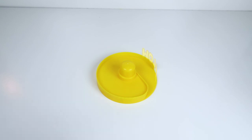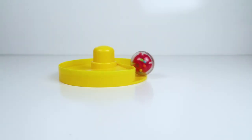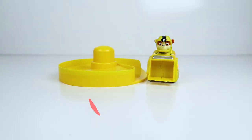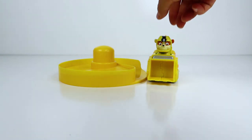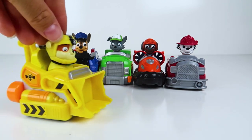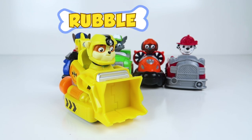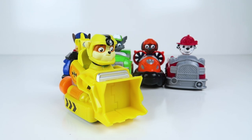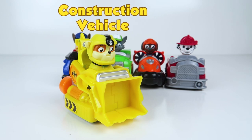Yellow. Rubble. Cool. It's Rubble driving his yellow construction vehicle.